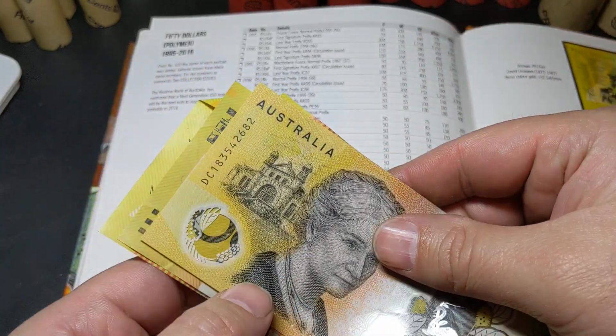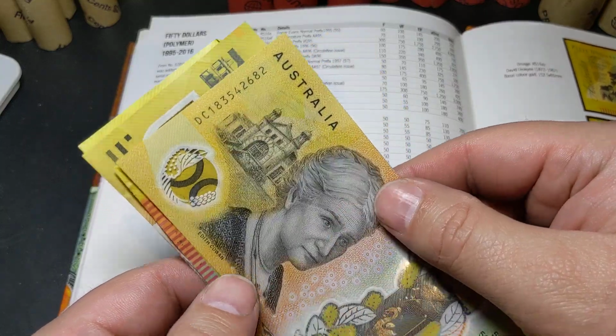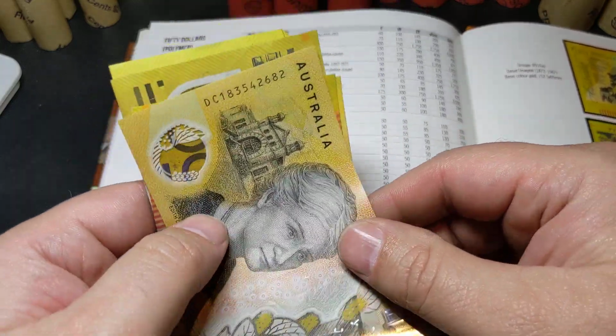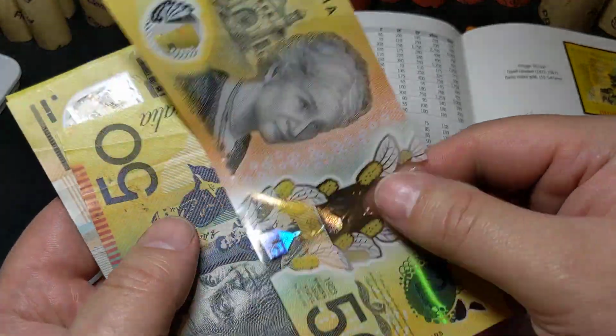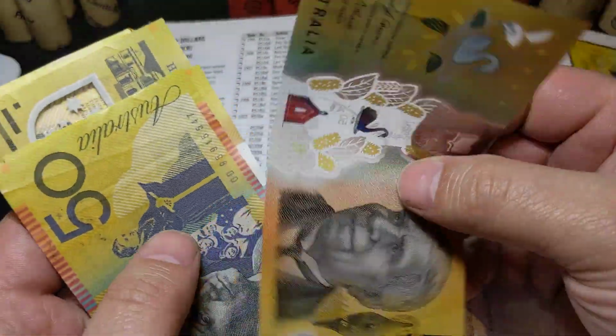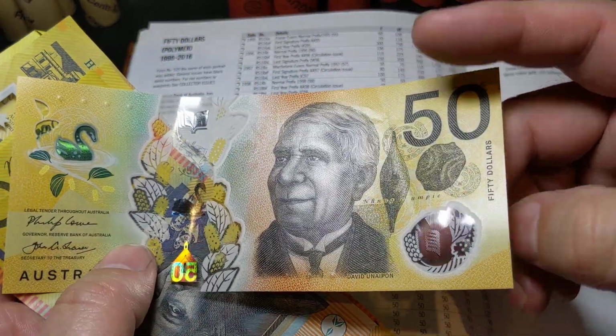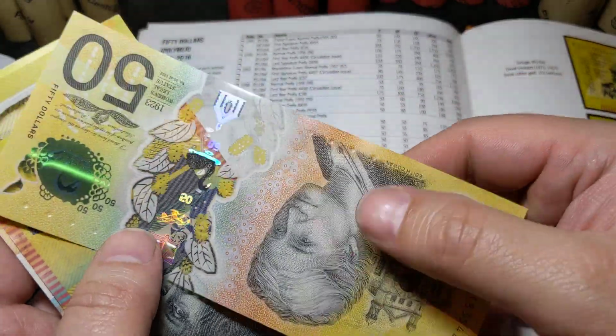Alright, we're going to jump ahead and do the $50 notes first. I only got a few of them, and then we'll jump back to the 20s, because I think there's more fun to be had in the 20s. So one of the brand new $50 notes, one with the spelling mistake. If you haven't seen that, make sure you check out my video on the spelling mistake on these notes.